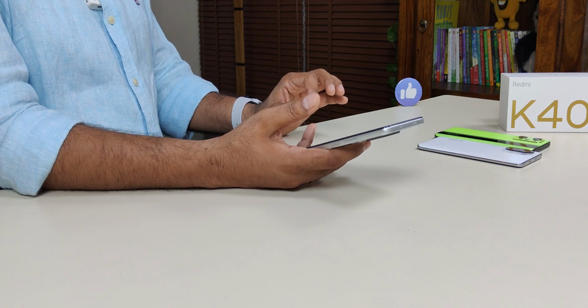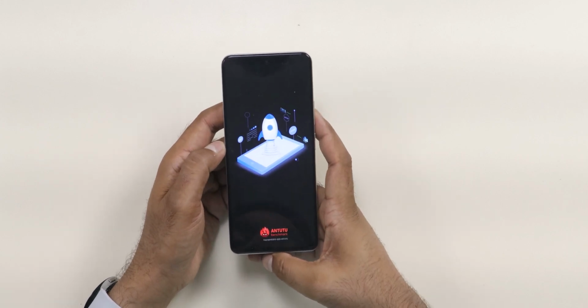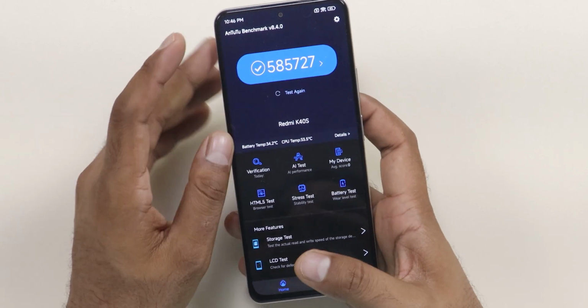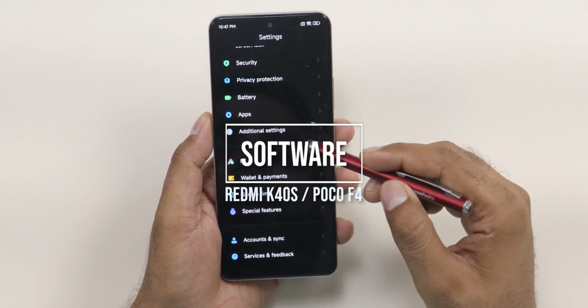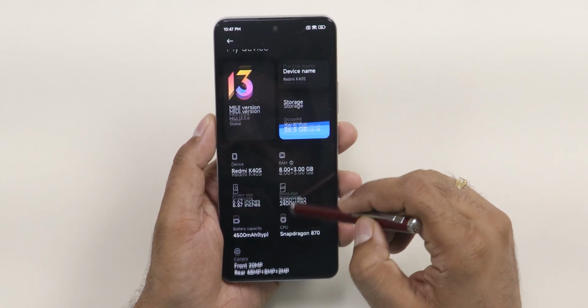So if you're not really looking at the numbers, this CPU is still very good. And here is the quick Antutu benchmark score also: 585,000. It is Antutu benchmark 8.4. If you try on the 9, you get a much higher number. On the software, the good part is that this phone is running the latest Android 12.